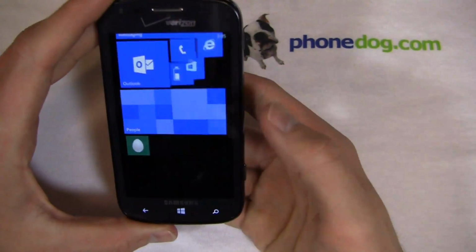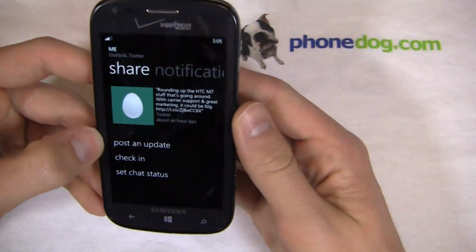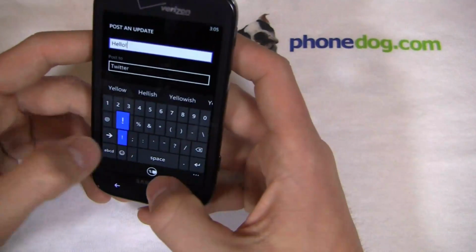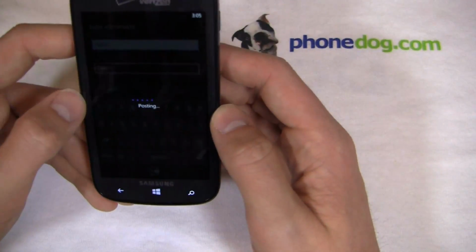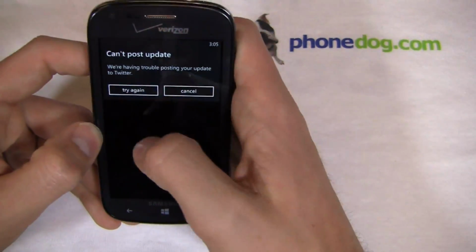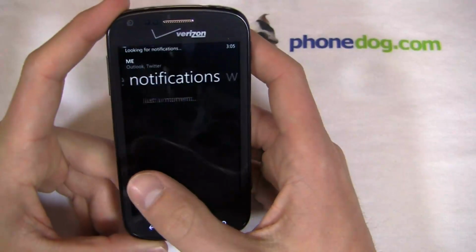One of my favorite things, I want to talk about this briefly, is this Me column, where you can see for whatever reason it's not updating my picture, but I can post an update on Twitter, hello, and I can hit send. And it may not let me post the update because my password needs to be changed. But we'll go ahead and cancel out of that. But you can see here, post an update, check in. I can set my chat status.